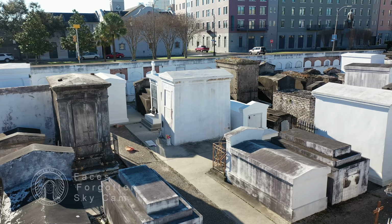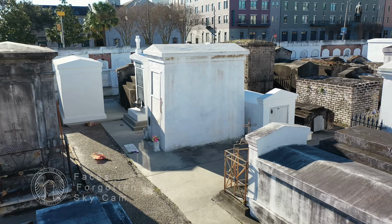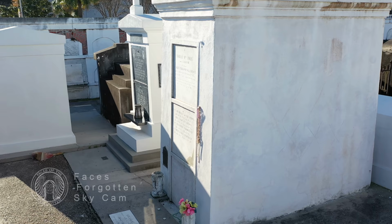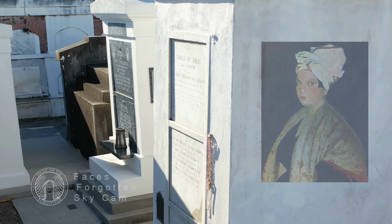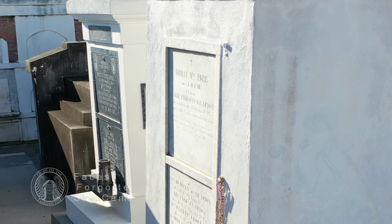Several people have told me that her remains have been moved to another location that remains undisclosed. I'm not sure, but it's possibly because of all the vandalism. It's so sad, people placing X's, making wishes, spinning around, and all sorts of other antics. As you look at the tomb here, it says, Famille Vve Paris, which is Family of the Widow Paris, born Laveau. Underneath it, it says, Here lies Marie Philomène Laveau.